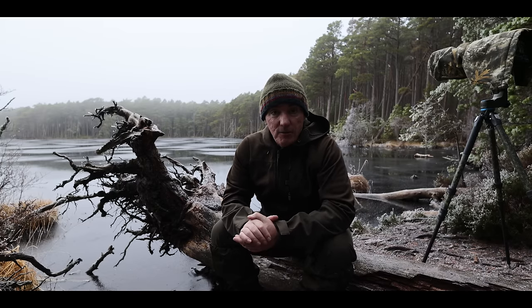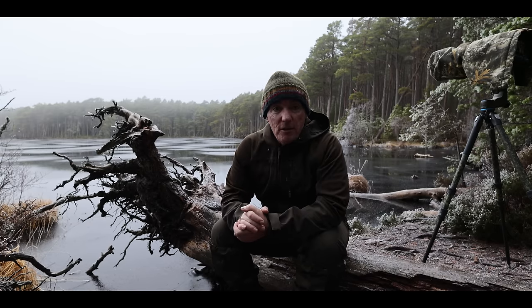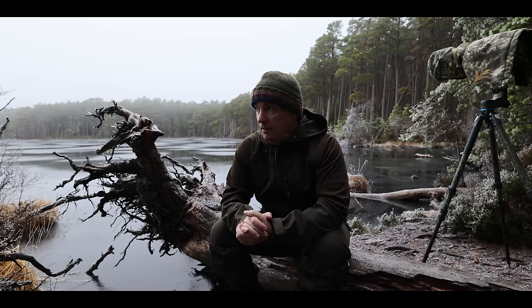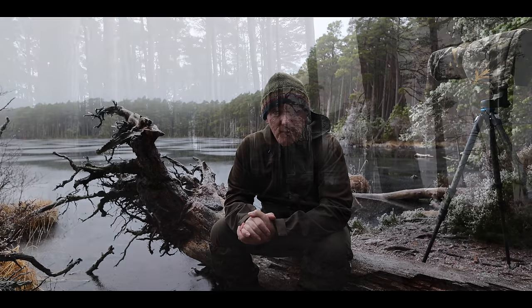But for today, I need to get walking around and listening out for the crested tit. You tend to hear them before you see them. At the moment, I can't hear anything, so perhaps I need to move. So I'm going to pack the camera up and have a walk around the edge of this loch here.